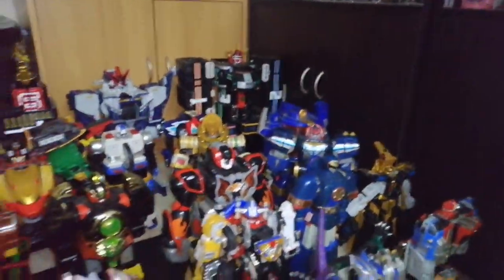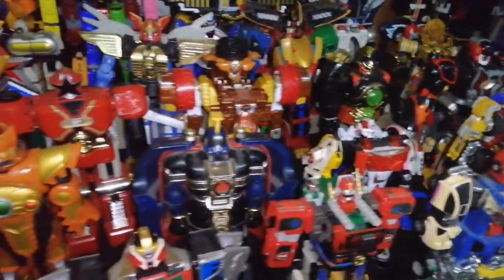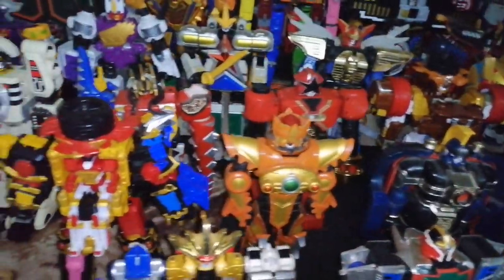Find out here are my dad's robots. And these four cabinets.